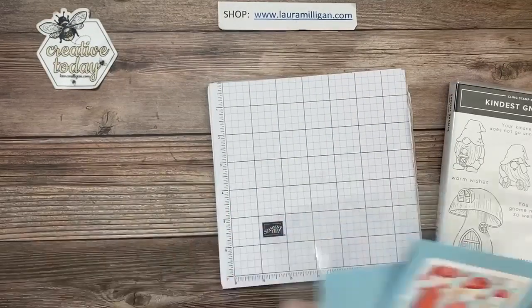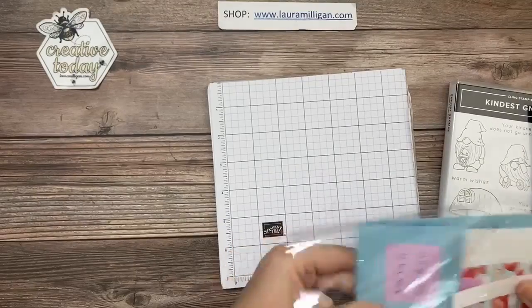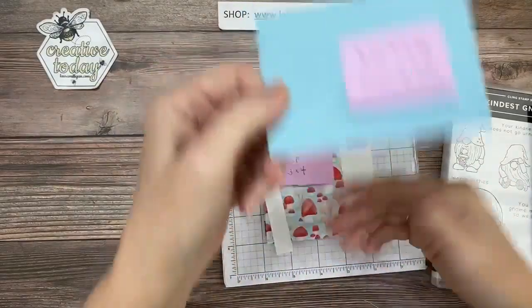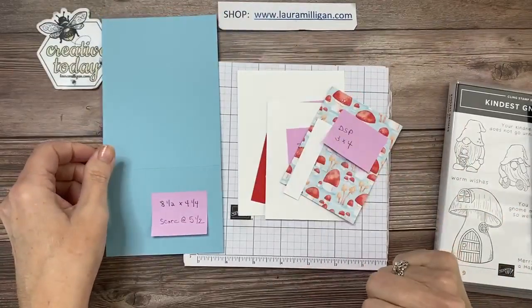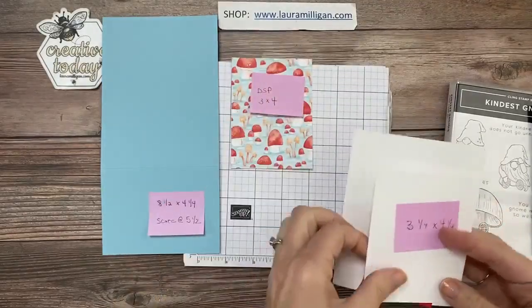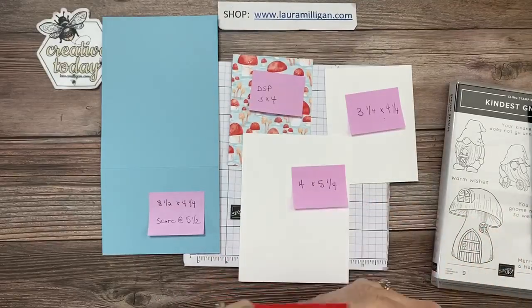Okay, so my first card, I'm going to lay out my pieces here. This is a fun fold, and let me just show you. I thought this might be helpful to you if you can read it. I've taken a Post-it note and written the measurements for the pieces that we need for this card.